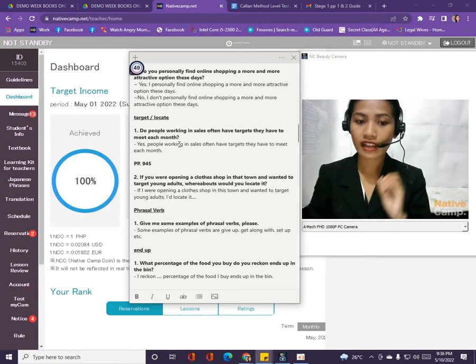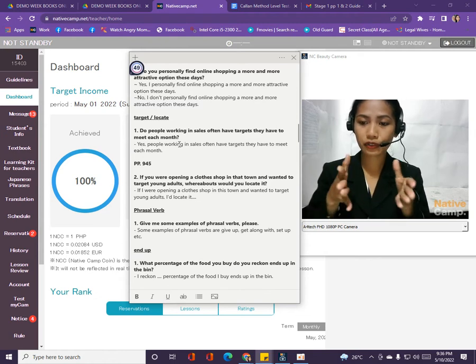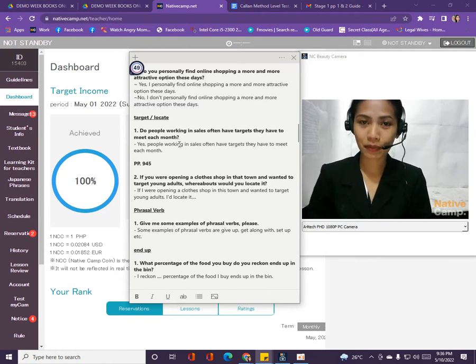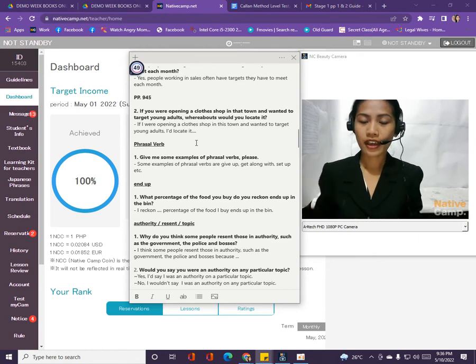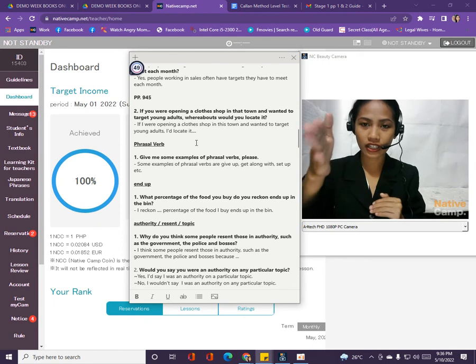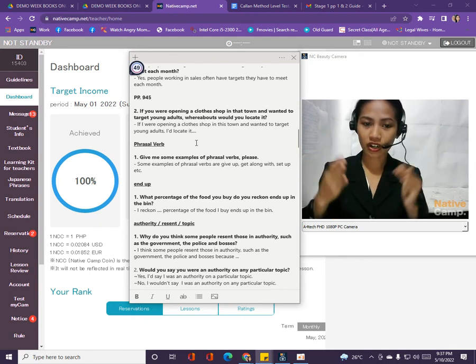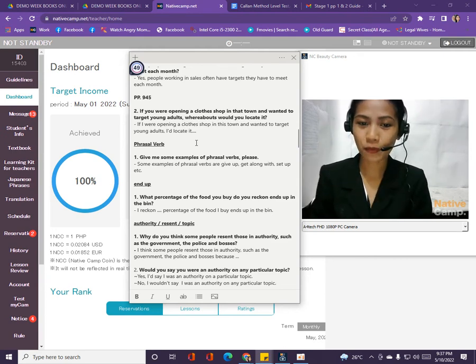Do people working in sales often have targets they have to meet each month? Yes, people working in sales often have targets they have to meet each month. If you were opening a clothes shop in that town and wanted to target young adults, whereabouts would you locate it? If I were opening a clothes shop in this town and wanted to target young adults, I'd locate it in.